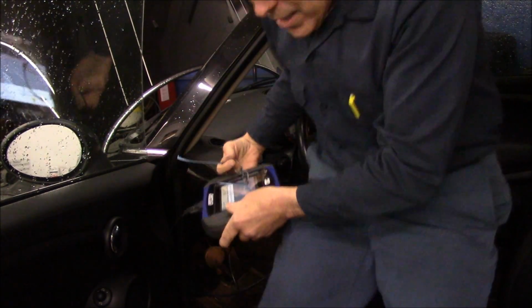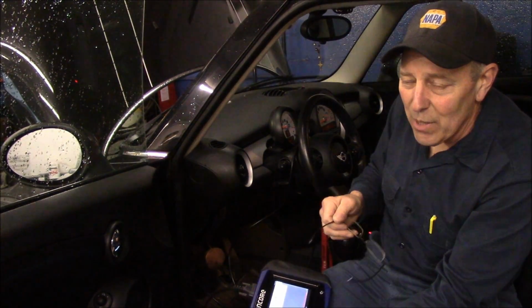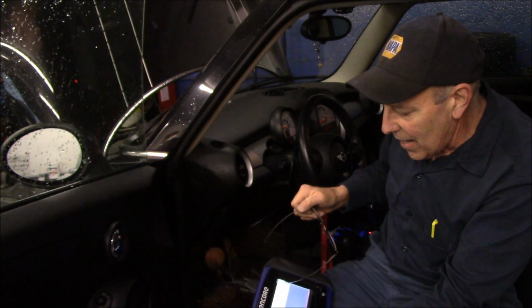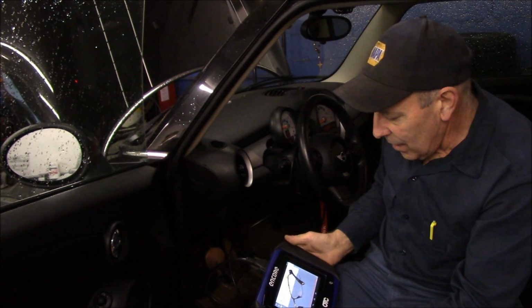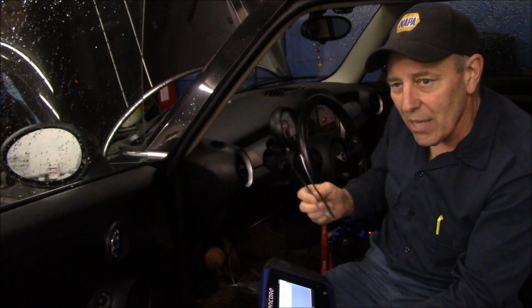Sometimes if you power brake the car, you can actually get it to start misfiring. In this case, it's not misfiring. It's going to be a little difficult to pinpoint where the problem is now because it's not happening at this time. So, all right, let's go underneath the hood. Let's take a look at the coils up front to make sure there's no issues, and then we're going to continue from there.